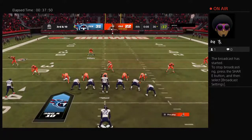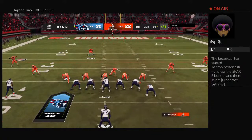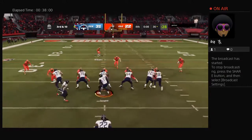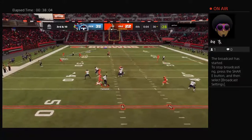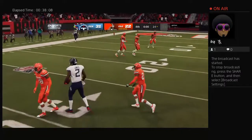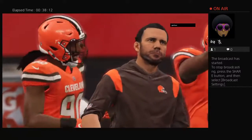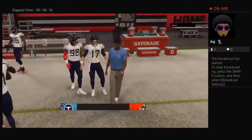An important play right here, 3rd and 10. And I would expect pressure here. Now it's Tannehill. Man open, here is Jones. And he will have a Titans first down as they're able to get the 3rd down conversion. So this one, a Tennessee Titan victory.